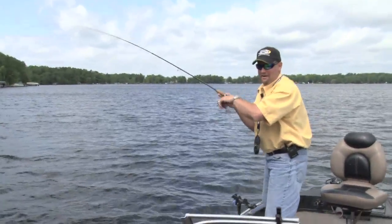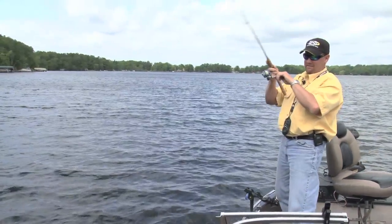Seem to be on a bit of an automatic dock right now. Every now and then you run into one of these. The key to this dock is, like we talked about earlier, there's deep water nearby, so I think it's replenishing nonstop.